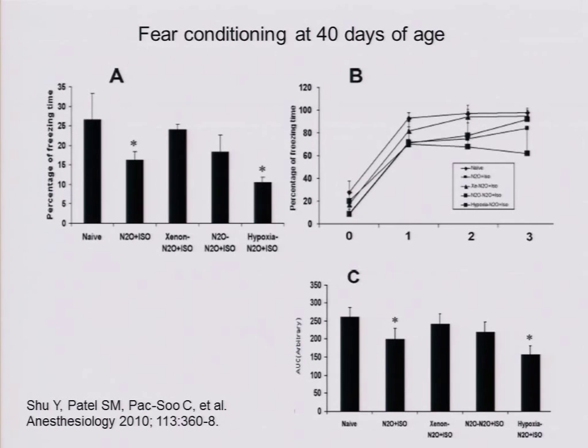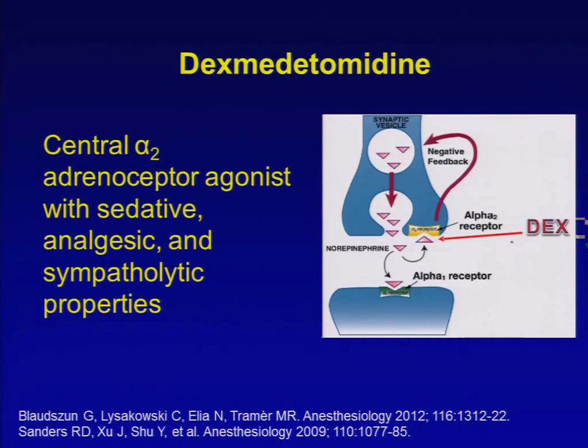So then they looked at the effect of preconditioning with xenon on memory and learning using foot shocks and fear conditioning at 40 days of age, and found that in panel A and panel C, nitrous oxide and isoflurane by themselves reduced the amount of freezing time of these animals after training, indicating an acquired impairment in memory and learning. But xenon actually prevented that decline in memory and learning, and hypoxic preconditioning actually worsened it. Okay, so preconditioning may be something that should be explored as a potential therapeutic intervention.